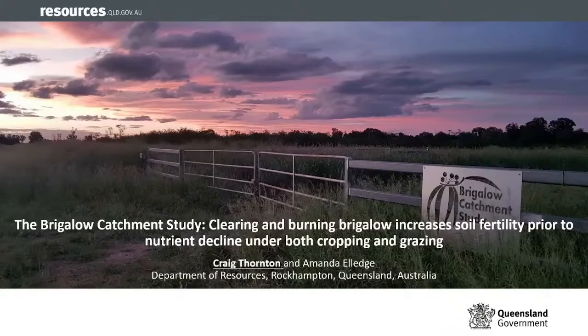It's my pleasure to talk to you today about the Brigalow Catchment Study, Land Clearing and Soil Fertility. I'd acknowledge my co-author Amanda Elledge, who's with us today, and the Queensland Government for funding the study.